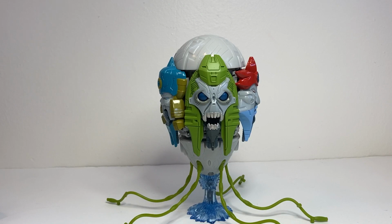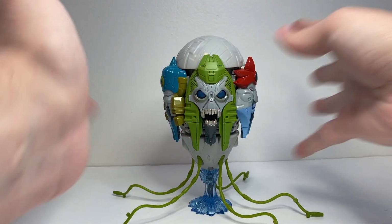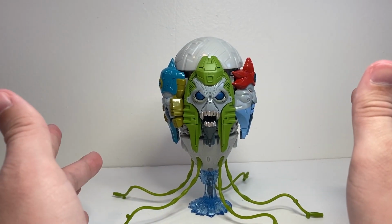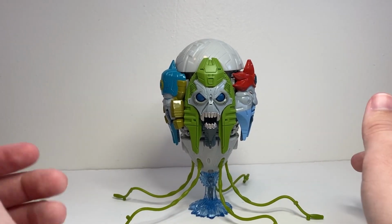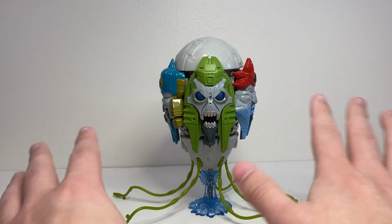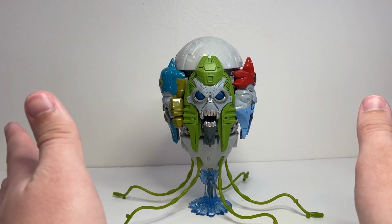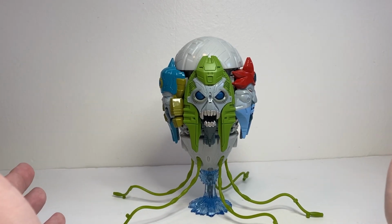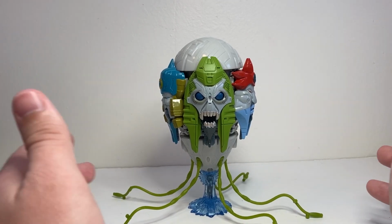All right, so to transform this guy, because yes, he does have an alt mode, even though in the movie, and in the third season of the show, these guys didn't really transform, but to sell it as a Transformers toy, they had to give it something, and it doesn't bother me. It's not a great alt mode, but I'm totally satisfied just having this guy untransformed on my shelf all the time, and never really looking at the alt mode. It's kind of neat, but it's not really a selling point for this figure.